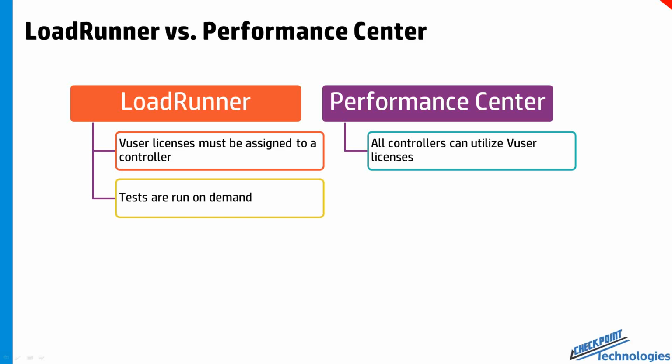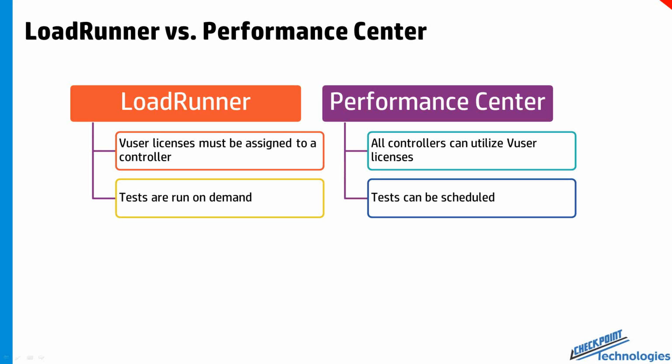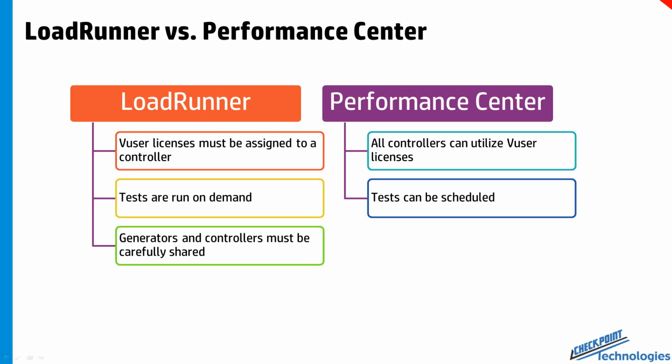In LoadRunner, for the most part, the tests are run on demand. There is a little bit of scheduling there, but it's not extremely powerful. The big difference with Performance Center is these tests can be scheduled out. There's a very robust scheduling component to Performance Center that allows us to schedule our tests and run them without any user intervention. If we wanted to run a test at, say, midnight, we could. If we want to run a test every day for the next week for 3 hours, we could do that. And when we set up that scheduling, it also reserves our hardware and manages it for us.